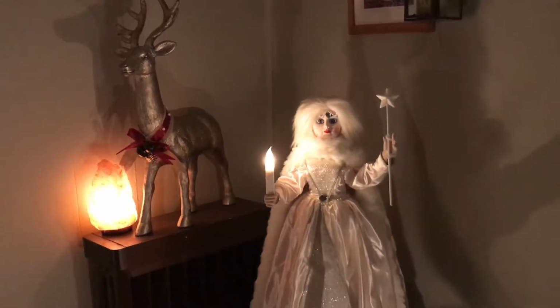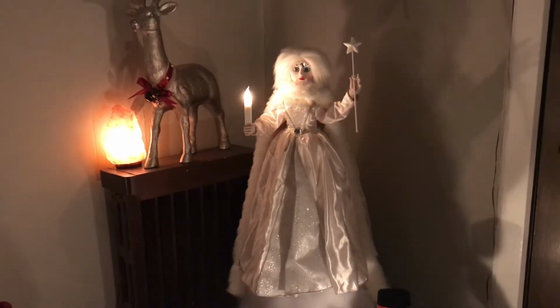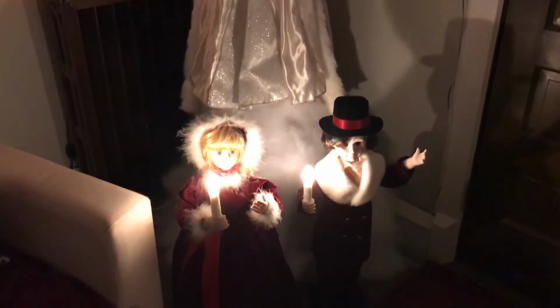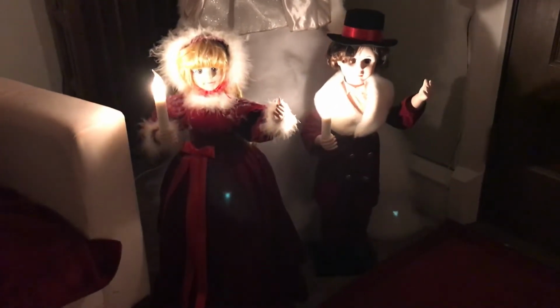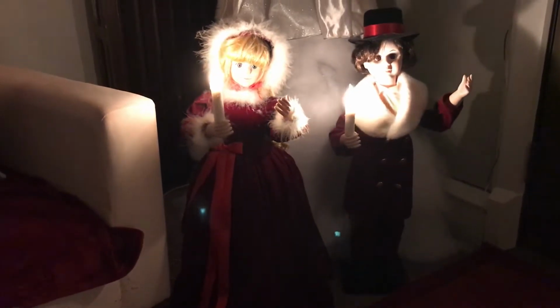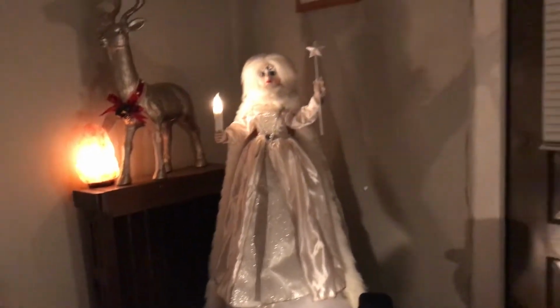This is one of my favorite Telco motionettes. It is the Snow Queen, and a very, very special person helped me decorate here from afar, and they suggested that I set this up to look like Hans Christian Andersen's fairy tale, The Snow Queen. So that would be Kai and Gerda, who are the children in that story. And these are also Telco motionettes. They're carolers, but they serve the purpose for this vignette.